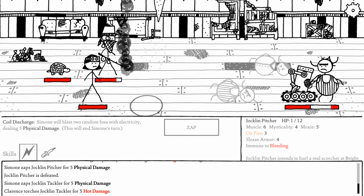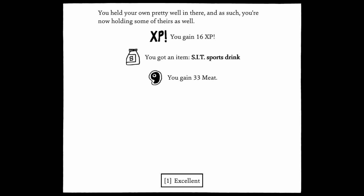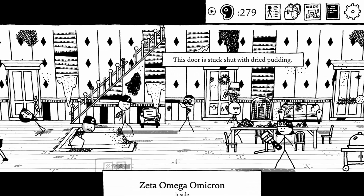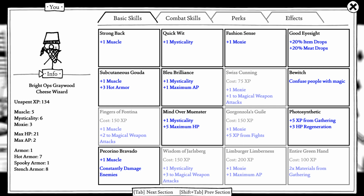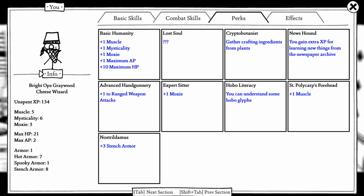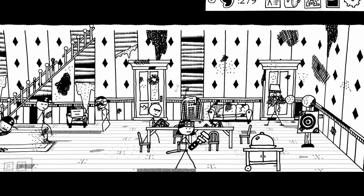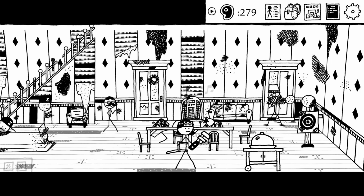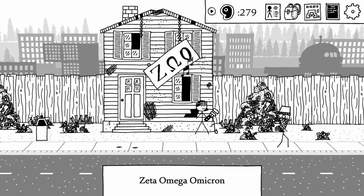Zap. Just robot punch. You hold your own pretty well in there, and as such, you're now holding some of theirs as well. XP, sports drink, meat. The fighting still rages. Let's see, can we do something about the Slee's armor? Let's see, stench armor. So this was, yeah, Slee's armor. We don't actually have Slee's, but we've got stench.